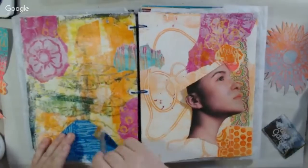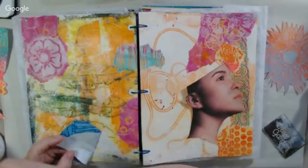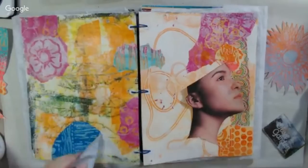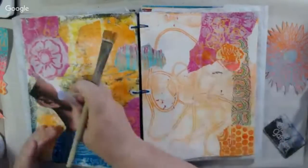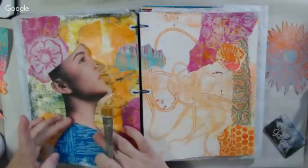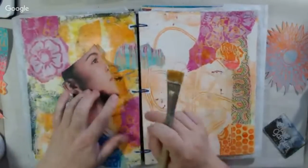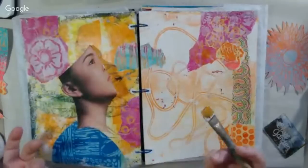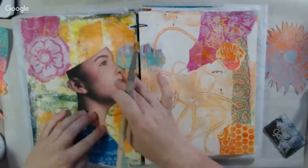Oh crap. Uh-oh. I needed to position this better. Don't you love it? Now it's not in the right position. I guess I'm just going to move her back a little bit. I don't want her face to be on this. What are those things called? Hole savers or whatever. Oh, yeah.